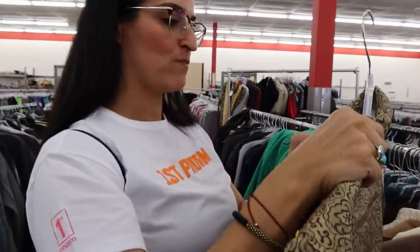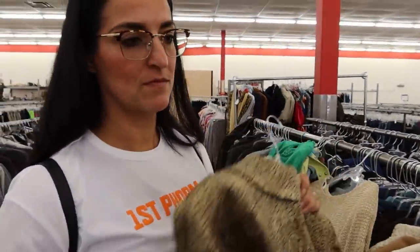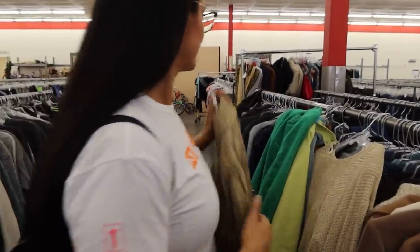The rack. It looks like new. I know, it's a nice one. Oscar de la Renta? When are we ever going to get Oscar de la Renta? Put it on the rack. We'll give it to him.